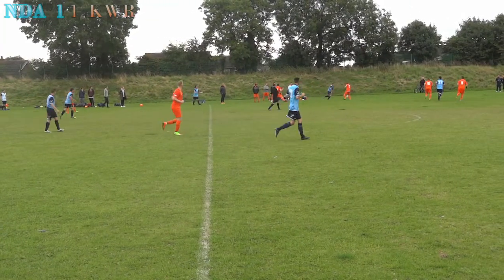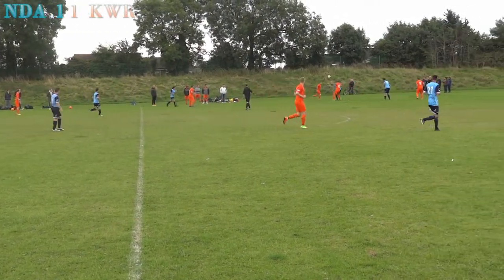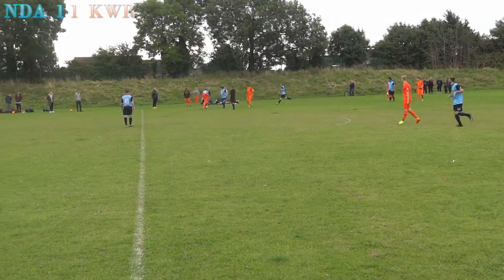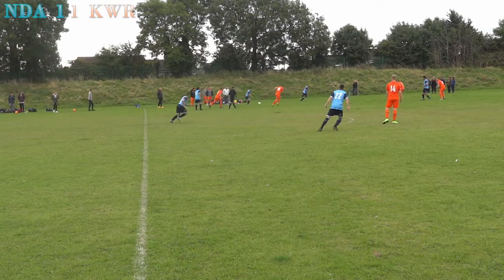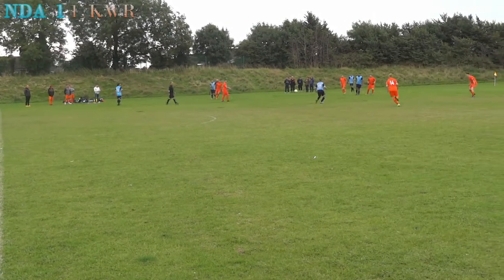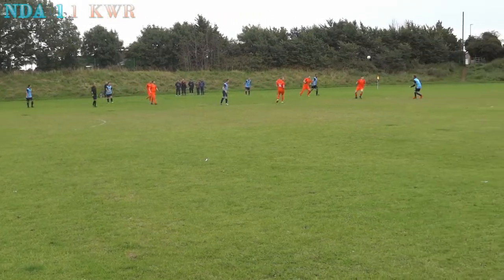Jack Chandler with the throw to Ross, who looks to get the better of his man. Looked a little bit like handball there, but no appeals, so I must be wrong. Jack Chandler misses the clearance. And I come in there with a strong tackle to win that back. I look to bring the ball forwards. A look inside to Jack Ball. He does well. Plays the ball towards Rogers.